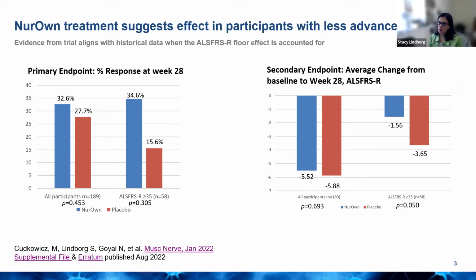And on the secondary endpoint, we see that 2 points of function are preserved with the NurOwn treated patients compared to placebo, which, as updated in the erratum published in August, is nominally significant, with a p-value of 0.05.